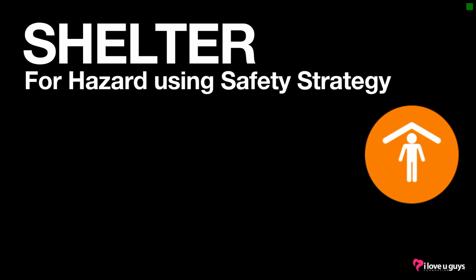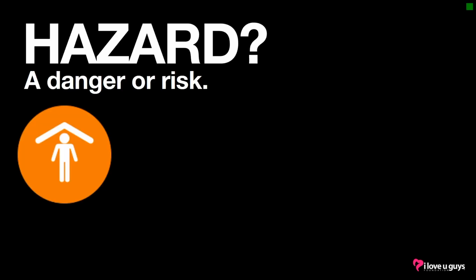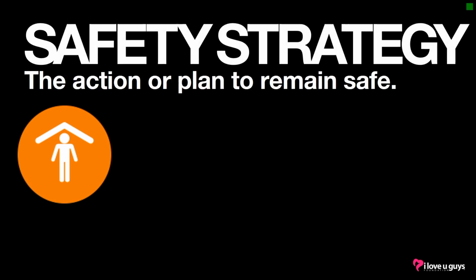With the SRP, we shortcut it to state the hazard and the safety strategy. Hazards requiring shelter could be environmental, like a tornado or an earthquake, or it could be something like a chemical spill that occurs nearby. Your safety strategy is what you do in response to the hazard. The strategies for specific hazards are also covered in your CCPS Emergency Response Procedures flip chart.